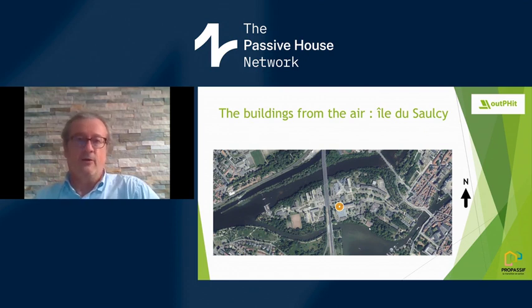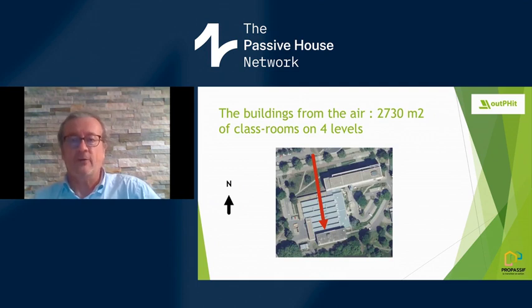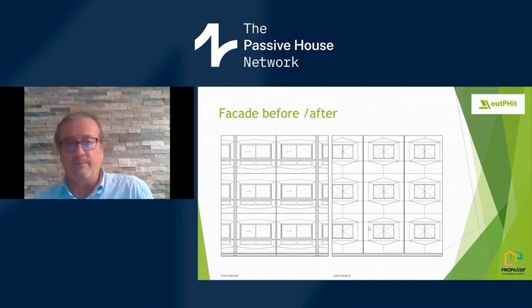Here you've got an overview of the site. The site is on the island of Saucy, in the middle of Metz, and you see this huge motorway crossing the site, which makes the acoustic dimension a huge dimension for the renovation also. The 2,700 square meters are divided on 4 levels, and the idea is to renovate those 4 levels with the use of prefabricated caisson.